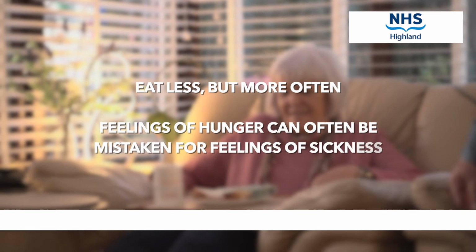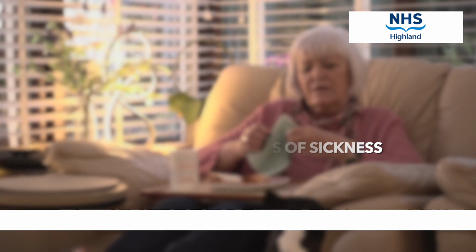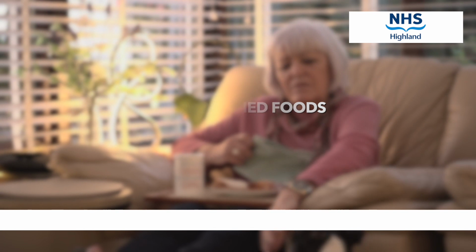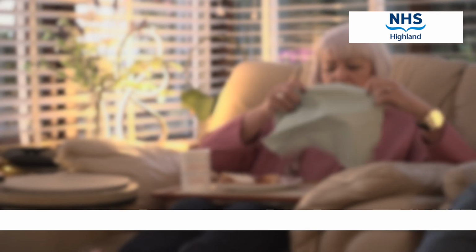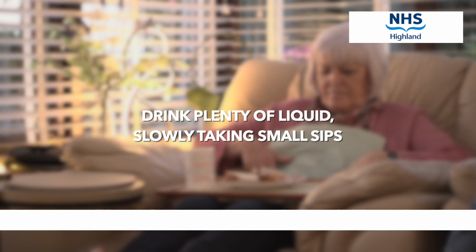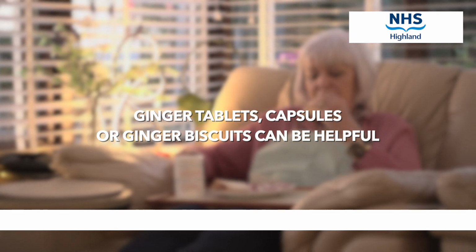Eat less but more often. Feelings of hunger can be mistaken for feelings of sickness. Avoid eating fatty or fried foods. Avoid foods with a strong smell or the smell of food cooking. Drink plenty of liquids, slowly taking small sips. Ginger tablets, capsules, or ginger biscuits can be helpful.